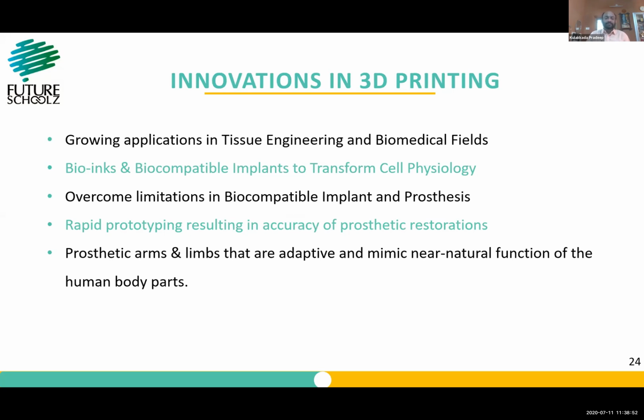Innovation in 3D printing: growing applications in tissue engineering and the biomedical field, bioinks. Saumil will explain that to you in detail. Biocompatible implants to transform cell physiology. It overcomes limitations in biocompatible implants and prosthetics. Rapid prototyping results in accuracy of prosthetic restorations, prosthetic arms and limbs that are adaptive and mimic near-natural functions of the human body parts.